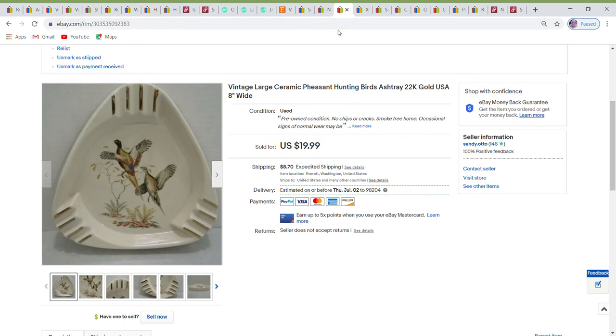Next item, this is a really fun, again, a very mid-century modern piece. This is an ashtray, but again, it could be used for all kinds of different items. It's a good trinket tray. It's just a good conversation piece. Could even be used as a coaster or like a nut dish.